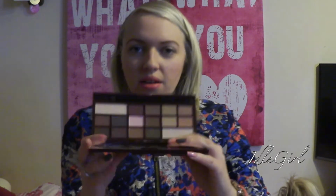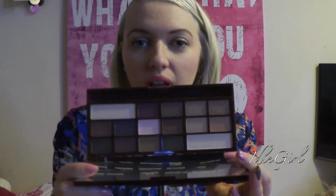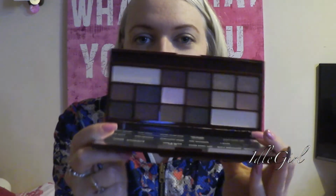Now, oh, look at it. Yeah. This one is I Heart Chocolate. So that's what this one's called. There are like five or six different ones. Oh my days. So again, we've got the names on this little piece of paper. Hello. And then, oh, you do get an applicator as well in all the palettes. And then it's just like, look at that. Look at that, baby.